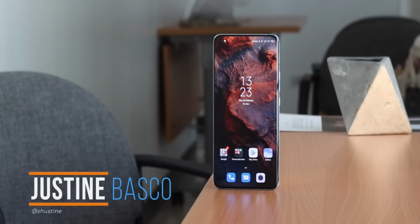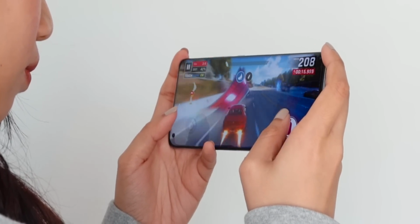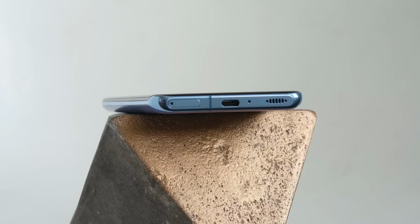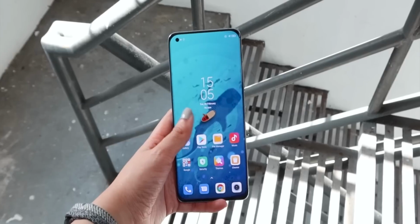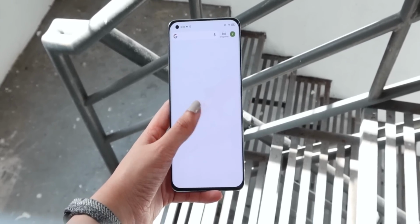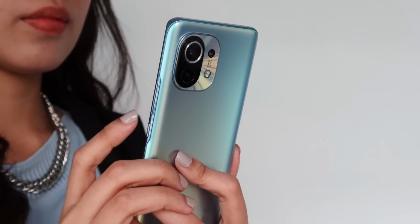Let's finally dive deeper on what this Xiaomi Mi 11 5G has to offer. Coming in equipped with a Snapdragon 888 chipset, it comes with more upgrades such as a 120Hz quad curve display, Harman Kardon stereo speakers, and a 108 megapixel primary camera. On paper, it looks like Xiaomi really raised the bar high, living up to its bang for your buck standards. But let's see what it's really got when it comes to everyday use.